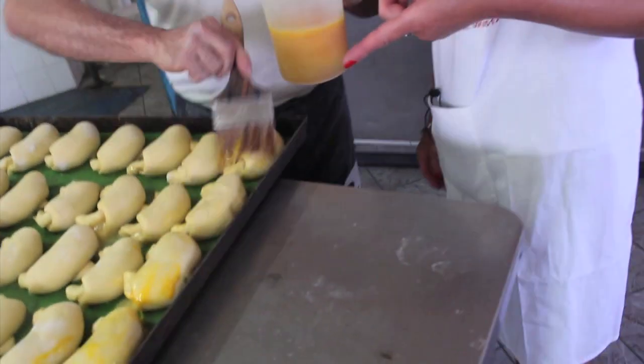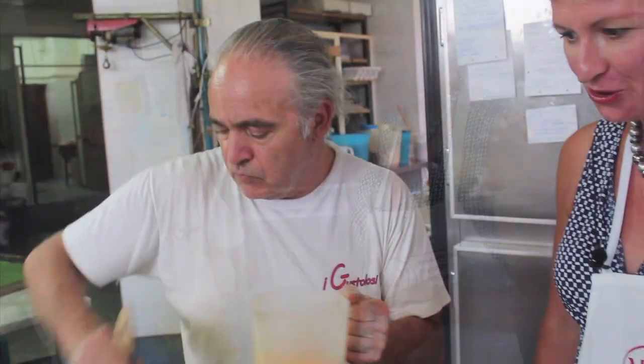Next, Salvo brushed the cornetti with egg yolks to make them shiny. Now we're going to take them and pop them into the oven for 20 minutes.